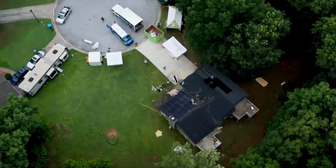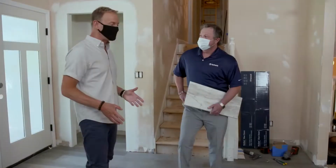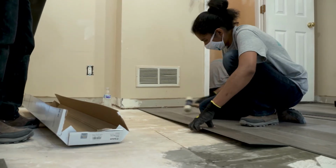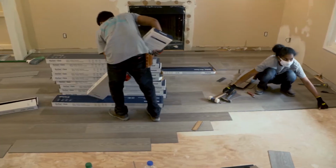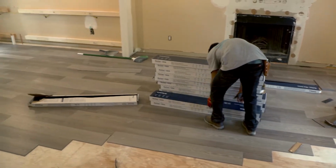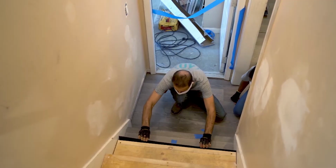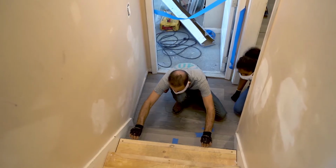How about these floors from Tarkett? And Darrell, great to have you back. Tarkett's been on Military Makeover countless times. I've even lost track, right? This is a brand new product, though. This is the NuGen flooring. You're correct. It's called NuGen, and it comes in a click and it comes in a glue down. We are doing the glue down on the stairs, right? Because if we put a click on the stairs, it may compromise the locking system.